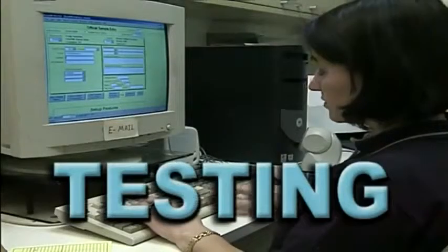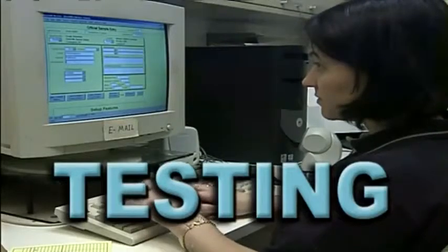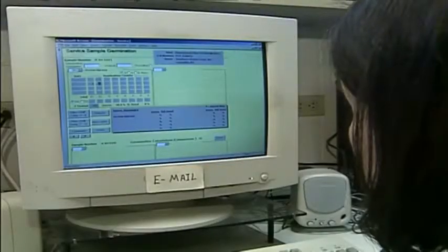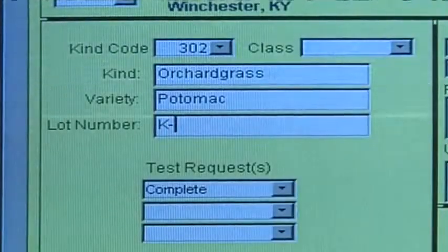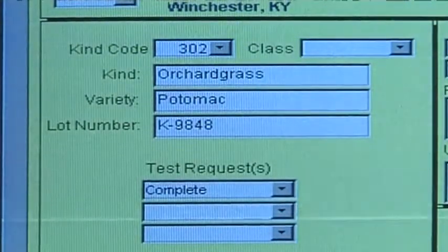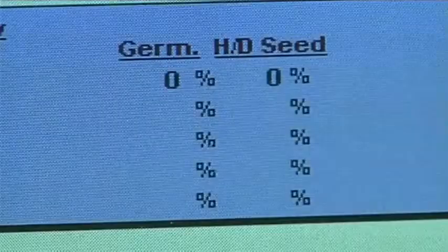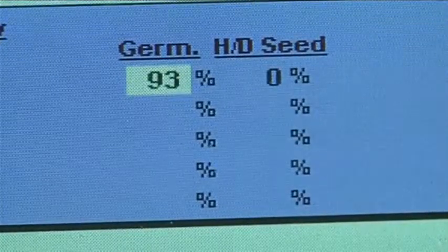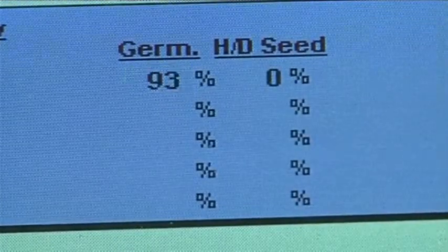At the lab, sample information, including the seed kind and variety, lot number, treatments, as well as other data provided at submission, is logged into a database. Samples are divided into groups, those that require purity evaluations and those that require germination only. Samples that require a complete analysis go to the purity lab prior to the germination lab. Germination-only samples go directly to the germ lab.